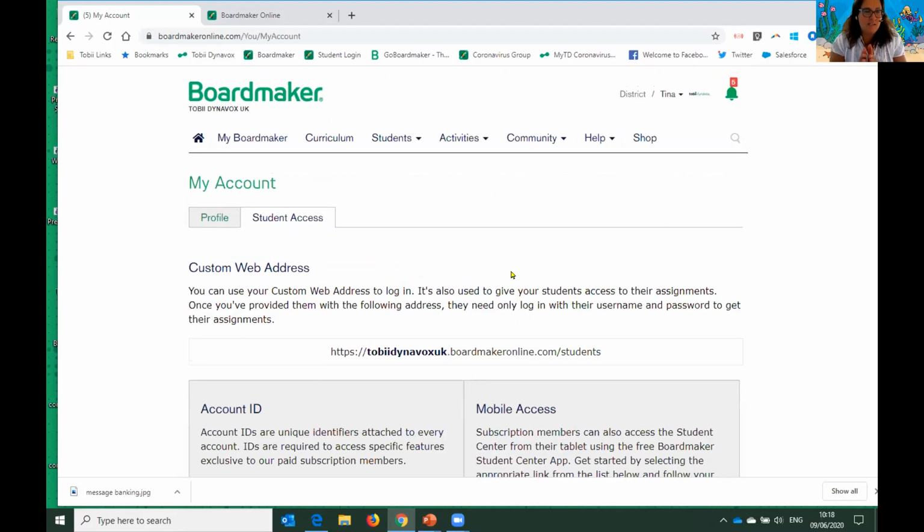So that's how we get to the Boardmaker Student Center, whether it's the web browser or the app version. I'm now going to show you how we make students to assign work to. So this can vary slightly, and I know that there is a parent on here. This part where I'm creating a student does not apply to you. I'm going to tell you how you assign because you only have support for one student, for one set of work. So I'm going to show you how to assign things differently. You can ignore this part for a moment.